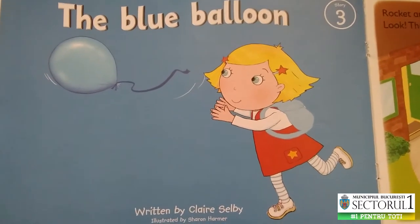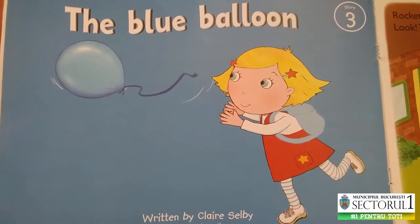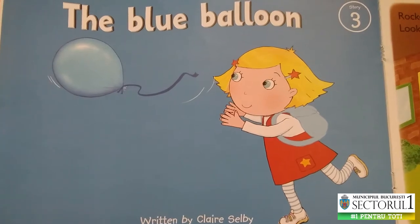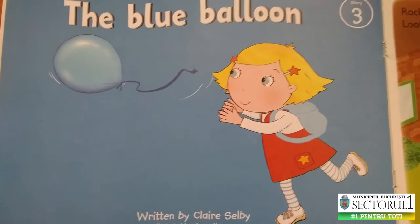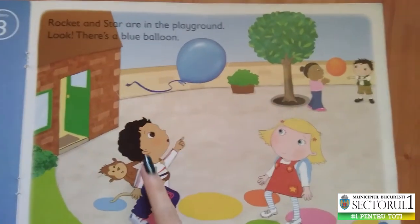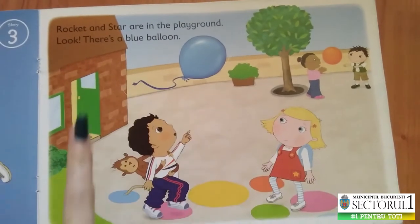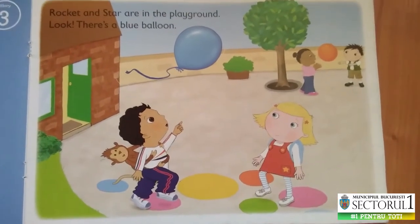Hello again. It's story time. The blue balloon. Balonul albastru. Rocket and Star are in the playground.